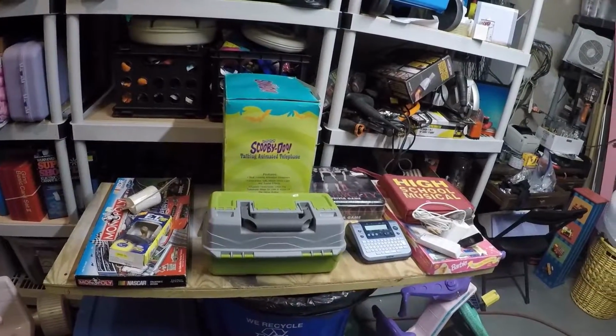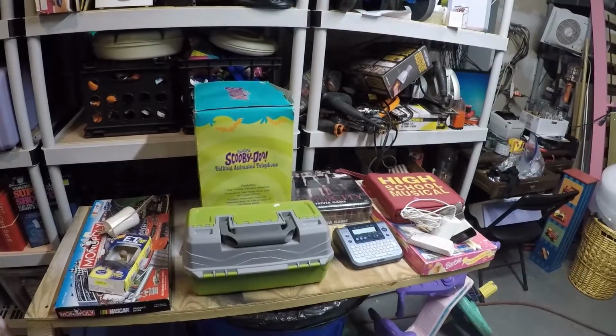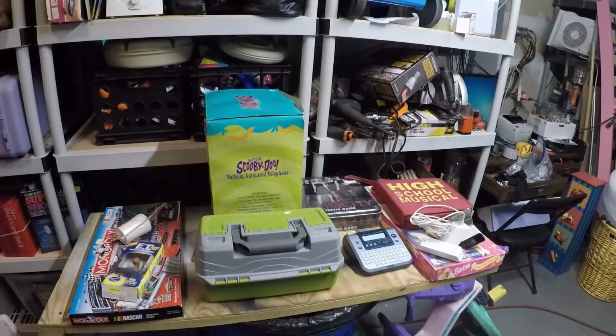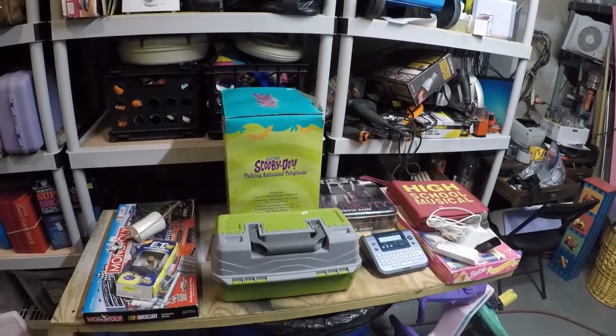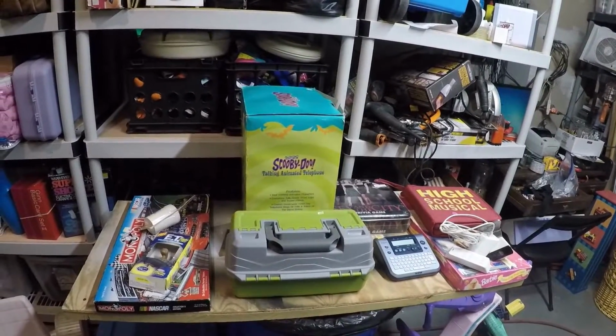Alright, so here is our yard sale haul for today. There were a lot of sales this weekend. Saturday. I wish I would have been able to get out on Friday, but I had to work. But this is a Labor Day weekend. There were a lot of sales set up. So this is what we found.